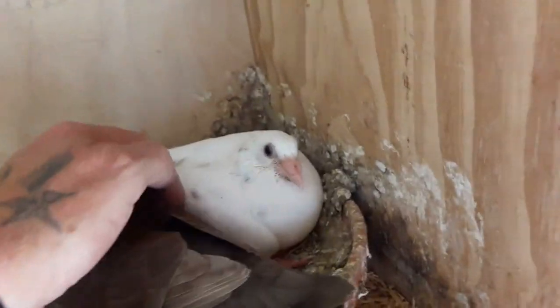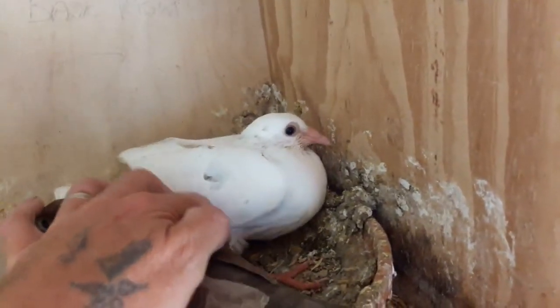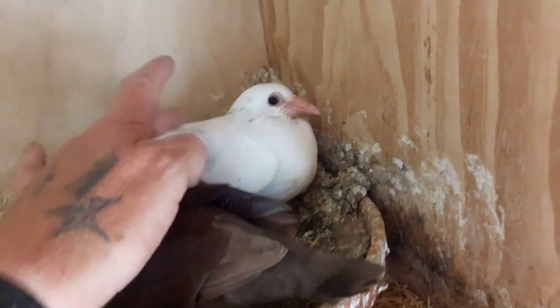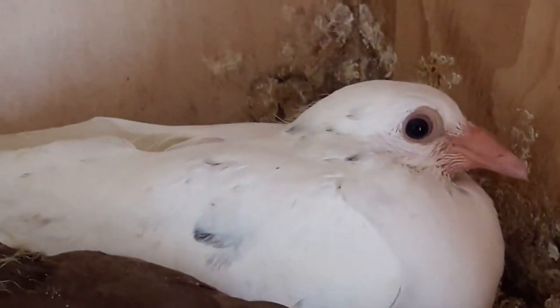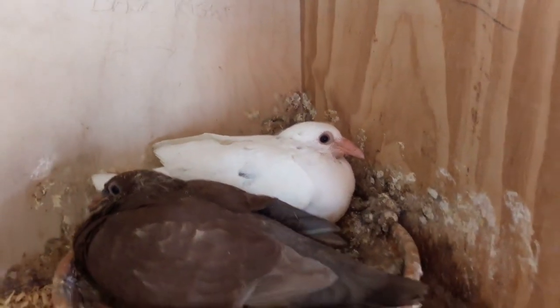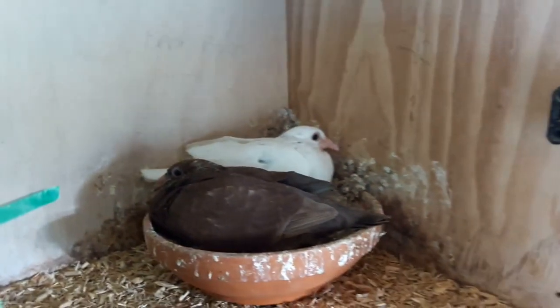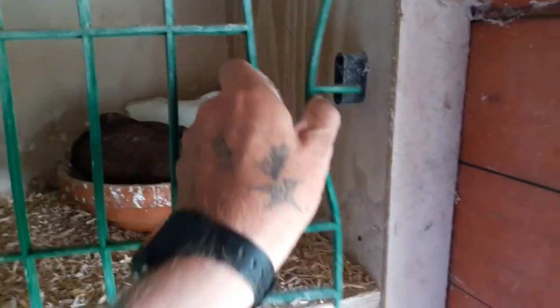And then the other youngster at the back is an almond, and it is getting marks on it now. It's getting brown and it's getting white, brown and black flecks in it now. So yeah, that's going to be a nice youngster when it gets to that first molt and starts to fleck up. It's going to be a bonny youngster.